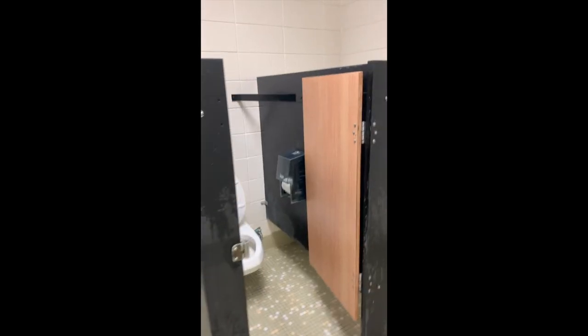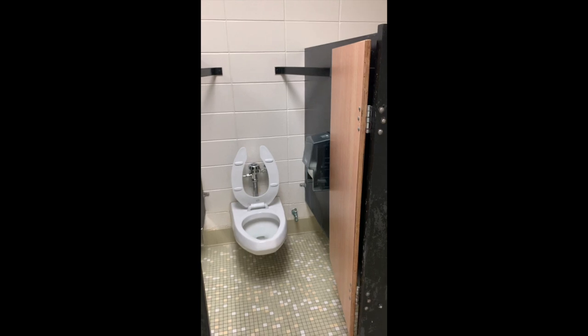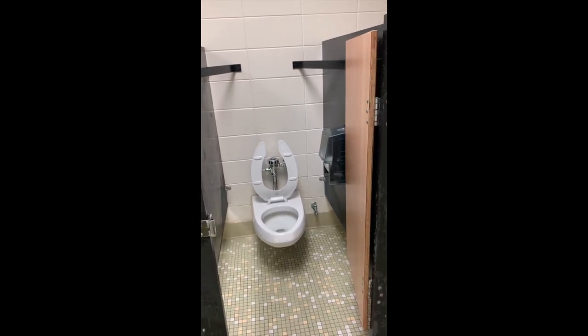To use the urinal, you must stand in front of it, not on the sides, and not looking or pointing at another boy. You must face forward, do your business, and then you may not flush. While one boy is using the urinal, another boy may use a stall and use the toilet. When you go in to use the stall, shut the door and flush when you're finished.